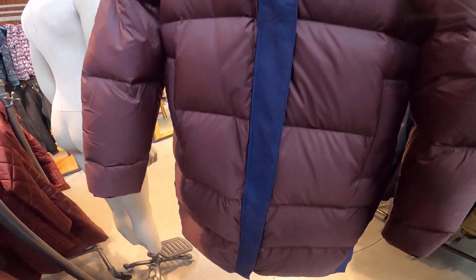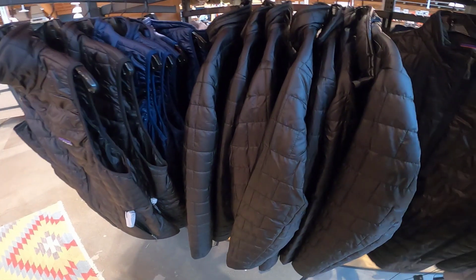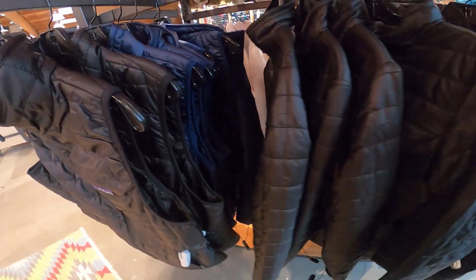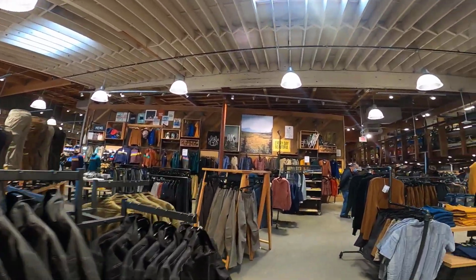Looks like a sleeping bag, but it's super warm. The new REI store was big and beautiful. The kids and preteen section was picked over, but I was able to find 1 jacket and 1 pair of snow pants that said 14-16, so I grabbed them.